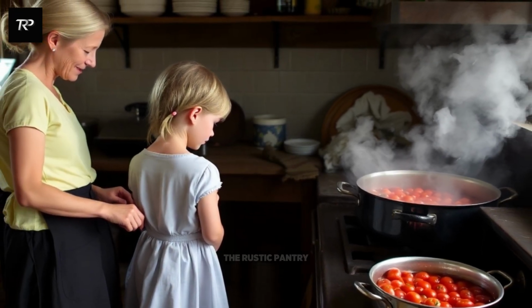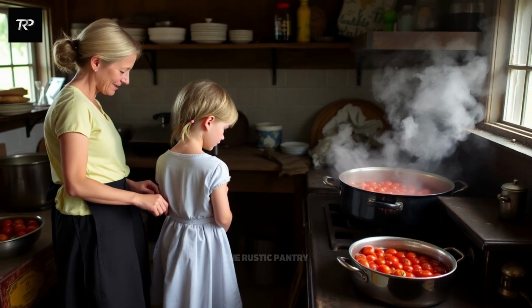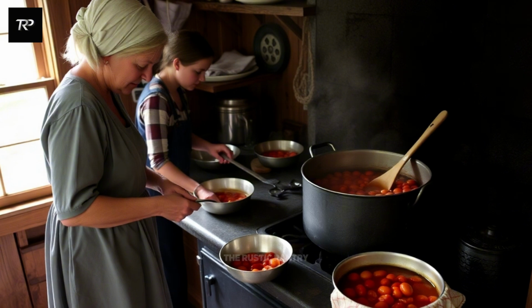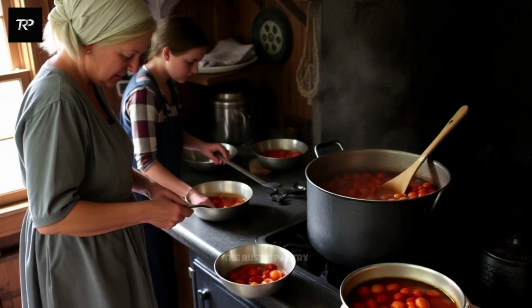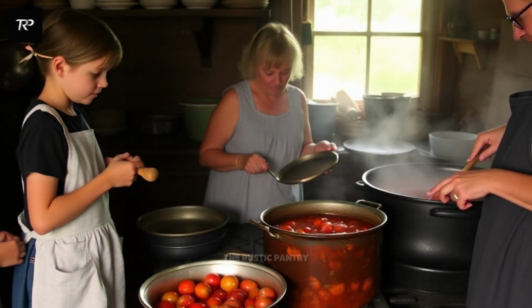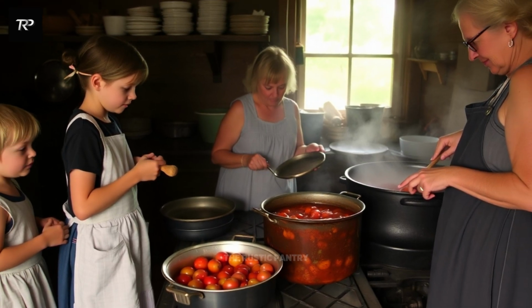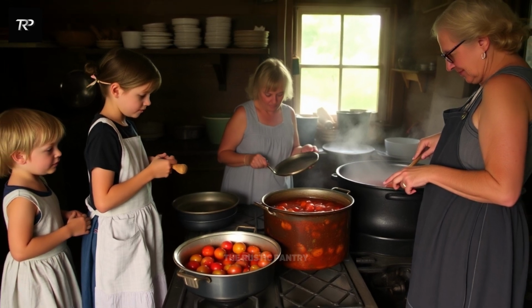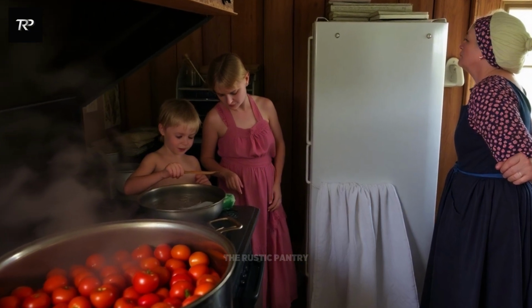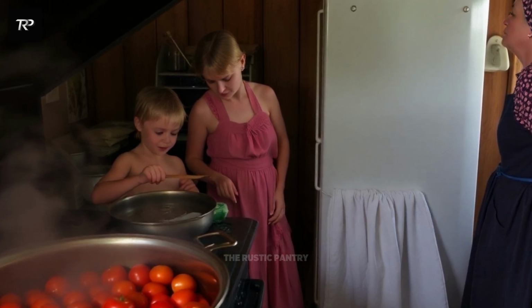You think summer's hot? Try standing by a wood-burning stove in July, with tomatoes bubbling in a massive kettle and steam fogging the windows. Amish kitchens turn into sweat boxes, but no one complains. You'd be surprised how focused everything gets. The youngest child washing lids, the oldest daughter slicing, grandmother stirring with a hand-carved spoon. That spoon's older than some of the kids, maybe even older than the house. It's hard work, yeah, but they wouldn't trade it. Not for microwaves, not for takeout. The heat, the smell, the work, it all becomes a part of the flavor.